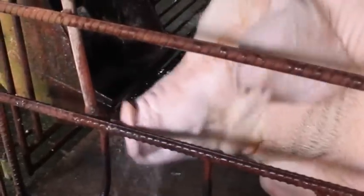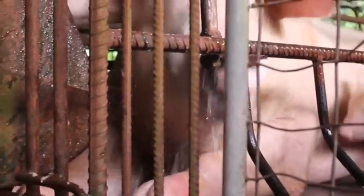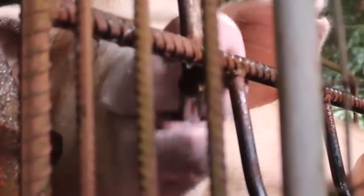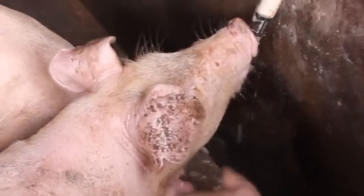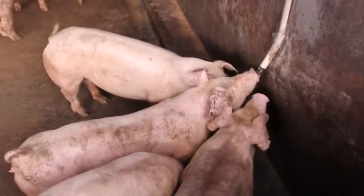The pigs get water from the pipe by pressing the button with their noses. Pigs require water for most metabolic functions, adjustment of body temperature, movement of nutrients into the body tissue, removal of metabolic waste, production of milk, and for growth and reproduction.